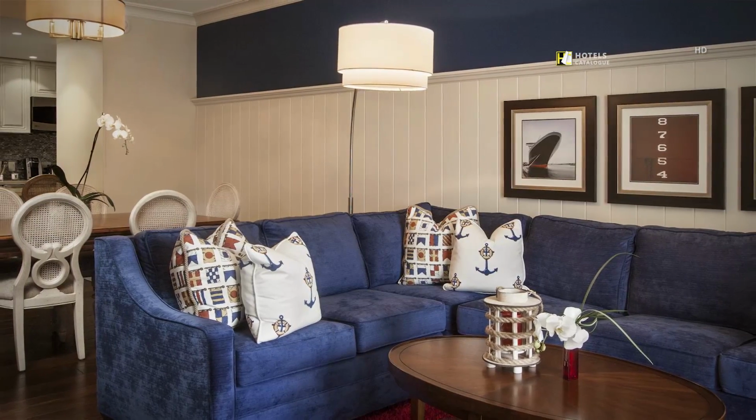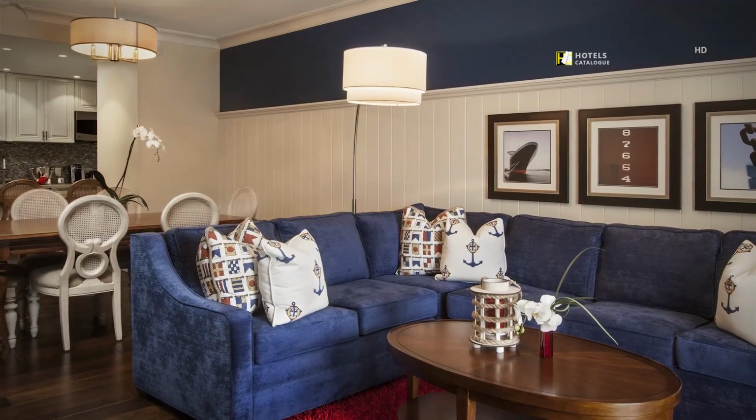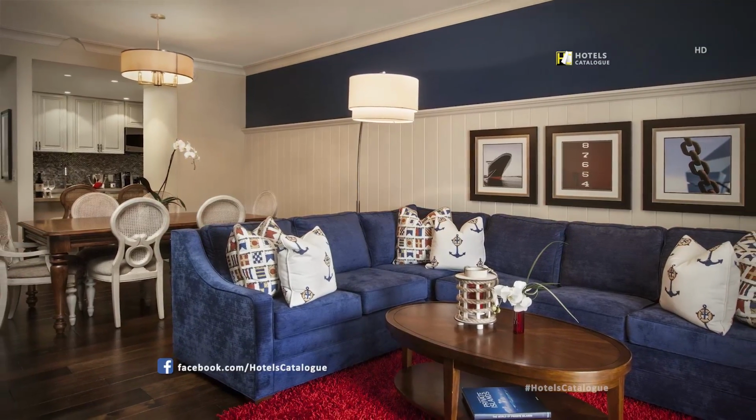Each of our villas has been uniquely decorated with custom-designed interiors featuring a nautically inspired decor for the ultimate touch of Florida elegance.